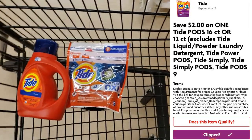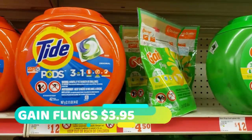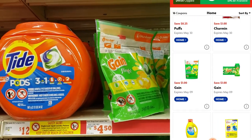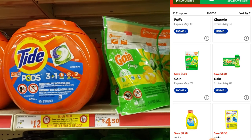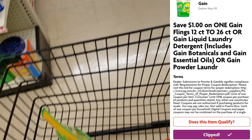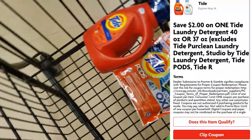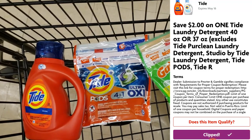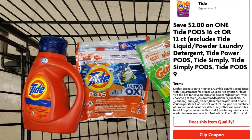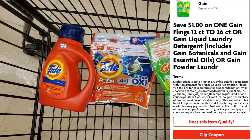Let's go ahead and get our next items. For our next item, we're going to be getting the Gain Flings. Gain Flings are on sale this week for $3.95. And there's a $1 off digital coupon on the Family Dollar app. So go ahead and get one of the Gain Flings. Let's look at our cart one more time. Let me get on the other side of the cart here. Tide liquid, you should have the Tide liquid and a $2 off digital. Tide pods and a $2 off digital. Gain Flings and a $1 off Gain Flings digital coupon.